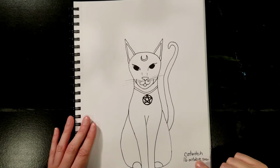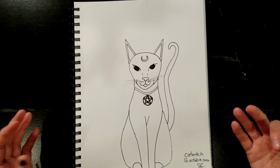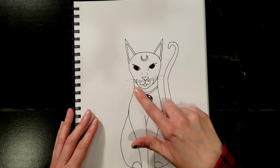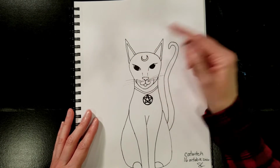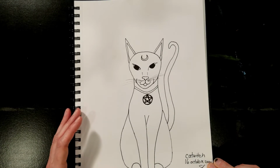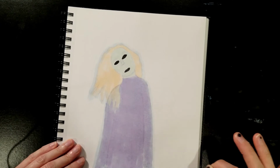On October 16, I had to draw a cat witch. I wasn't sure what it was supposed to be, but decided to do a cat witch. So a cat that is a witch. I gave it a color with a pentagram and a symbol on its head. I gave it big ears, and I really like it. He's so cute.